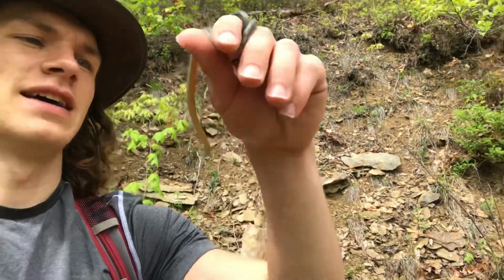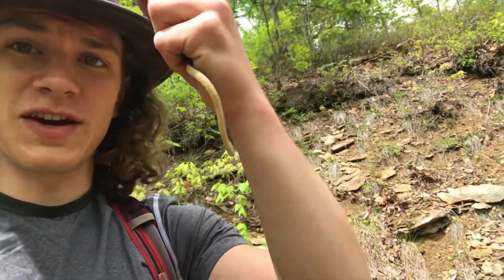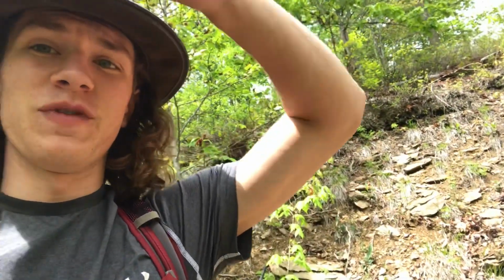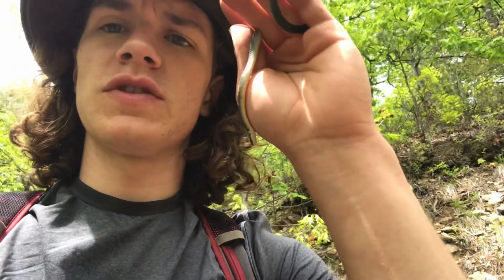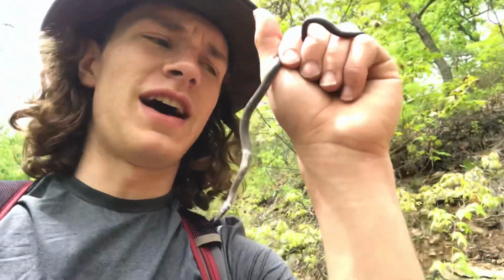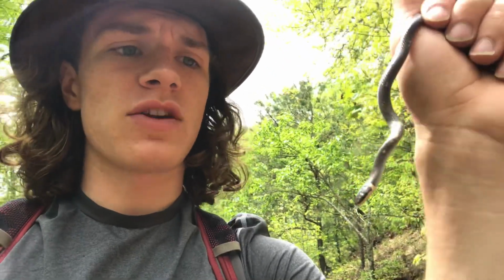I flipped this guy. This is a little northern ringneck snake. What's cool about these guys is they're actually slightly, mildly venomous. But they're rear fanged, which means they have fangs in the backside of their mouths, and they use these to subdue small insects like worms or annelids and all other types of arthropods. Their venom is not supposed to be harmful to humans, but some people do have reactions.